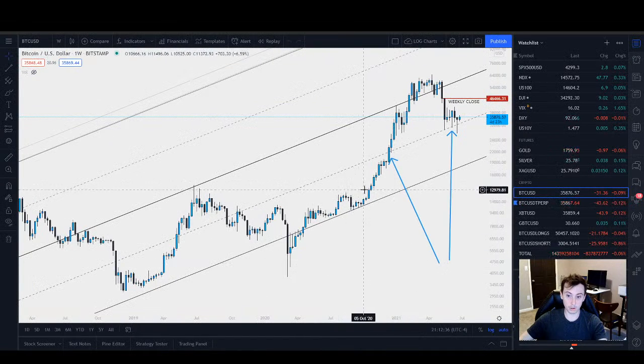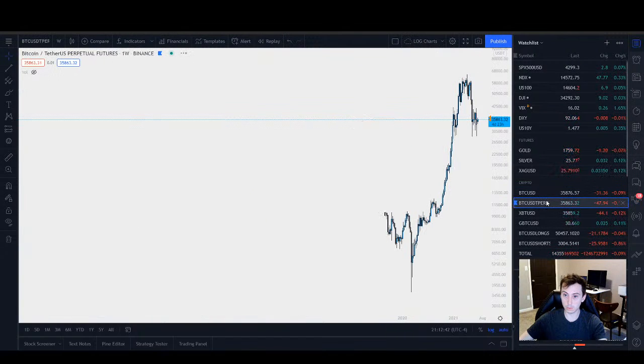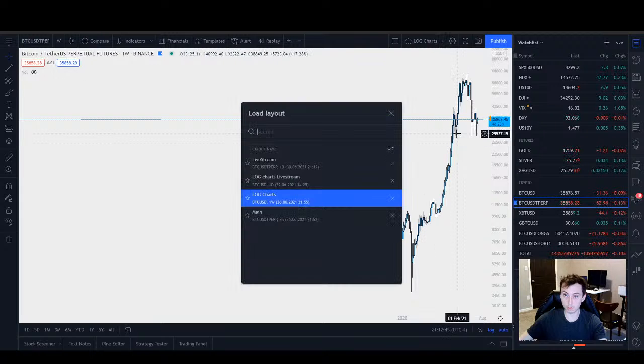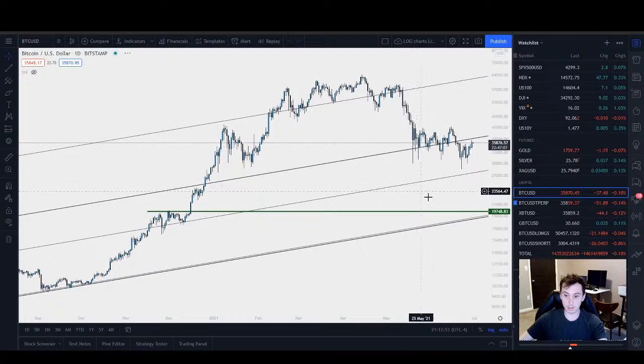So this is Bitcoin charted on a logarithmic scale. This is an old chart. Let's look at this one. Oh, this is wrong layout. We want log charts for the live stream. Alright, so handy dandy log chart.